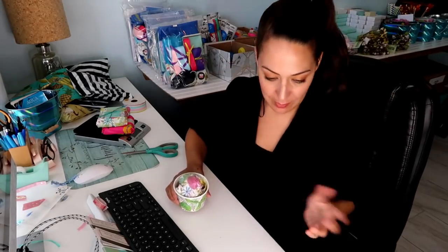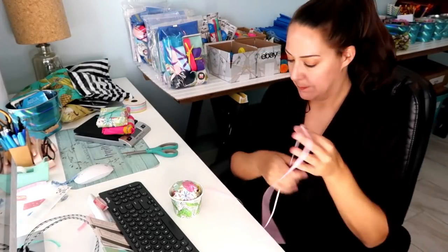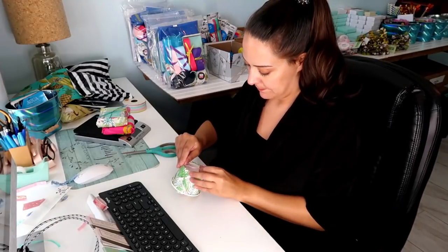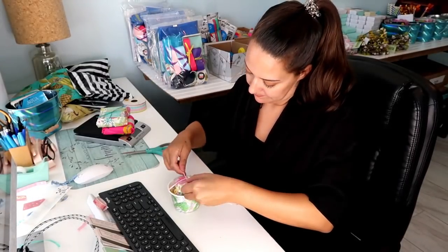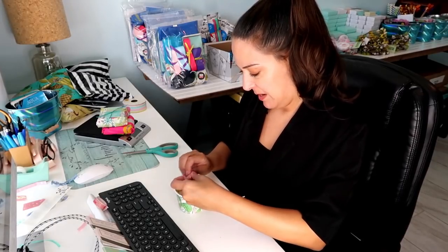Wish I had a little bow. I'm sure I do somewhere. Let's do a pink to tie us up. I'll put a little bit of washi on the bottom so it stays in place. Come on, fingers.